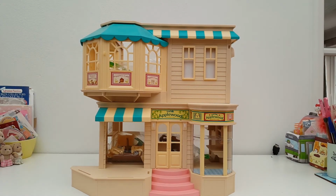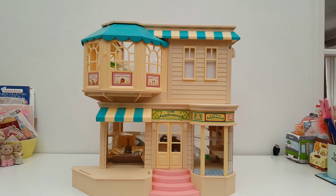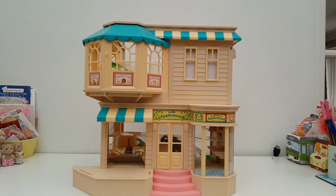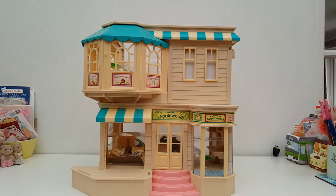I absolutely adore this building. I think it's such an interesting shape. The colours are so interesting. I love the steps up to the front doors. It just looks really good on the shelf. It's a really pretty building.